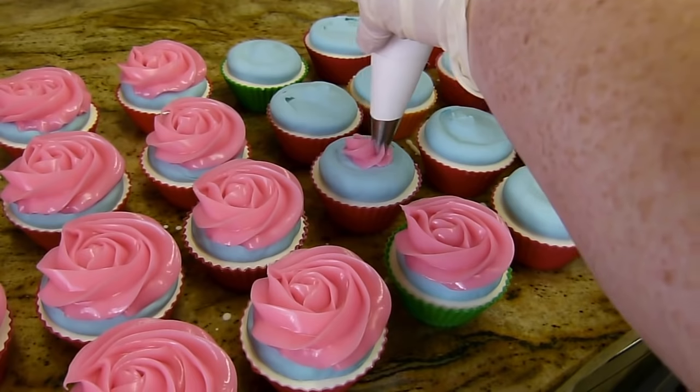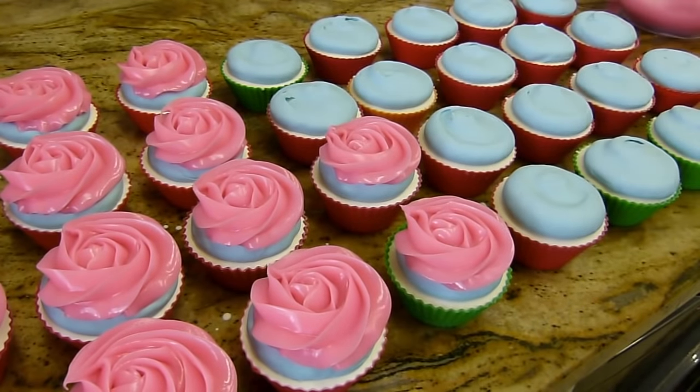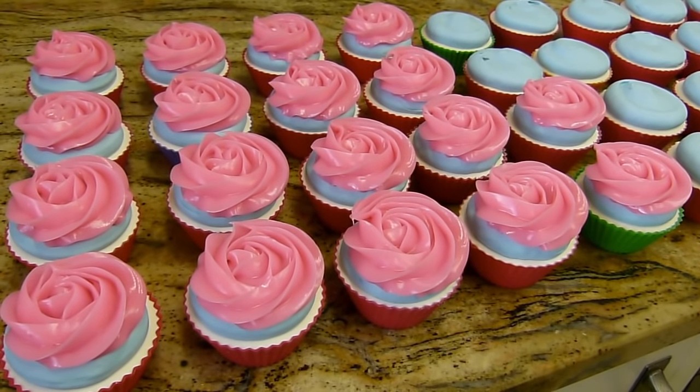And then this is the last one. And then, yeah, that's right. That's the last one for the hot pink. But when it dries, it'll be a lot paler than that. And then I'm going to do, on the others, a hot pink mixed with blue. Just a little bit.